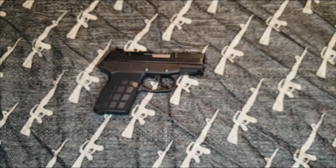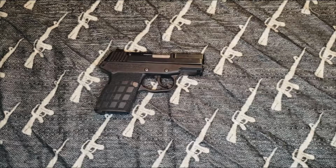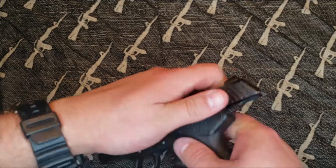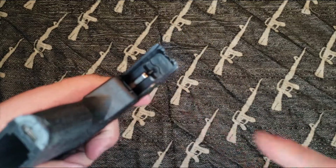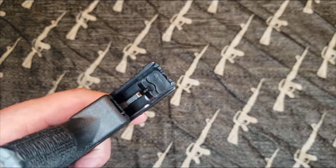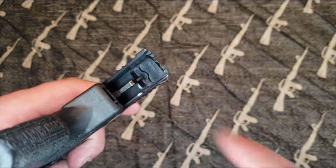Now, one thing I will say is Kel Tec does not recommend dry firing this gun, and I completely understand why. If you look at the design and the way it's built, right back here where that firing pin is, that's where the hammer strikes. It hits that firing pin and then proceeds to hit the milled out portion of the slide there.